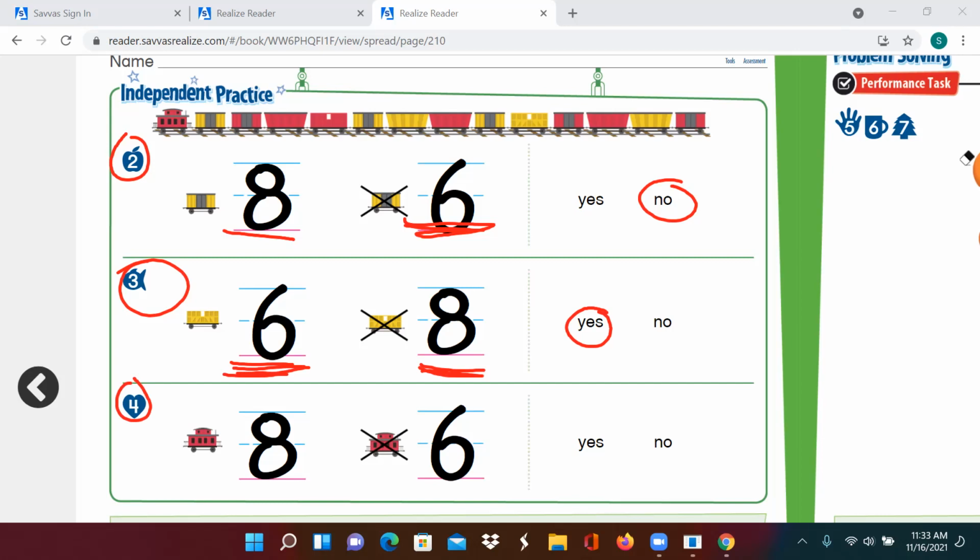All right, so we counted the train cars that were not yellow, and they are 8. We just switched them around. The ones that are not red was 6. So is Aaron correct? He says the red train cars is greater. The number of red train cars is greater than the ones that are not red. Yes, that is correct.